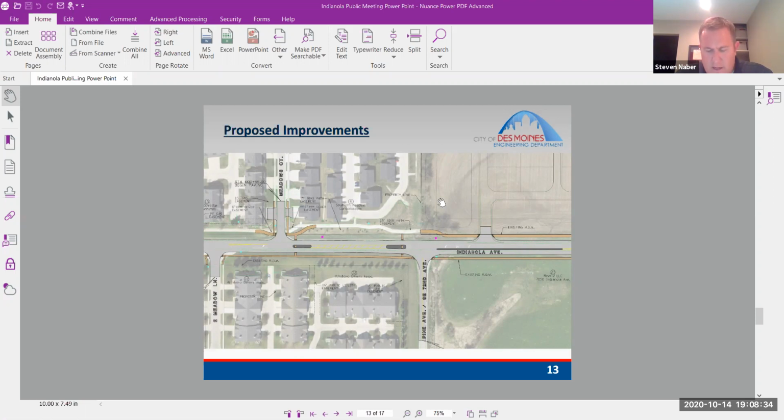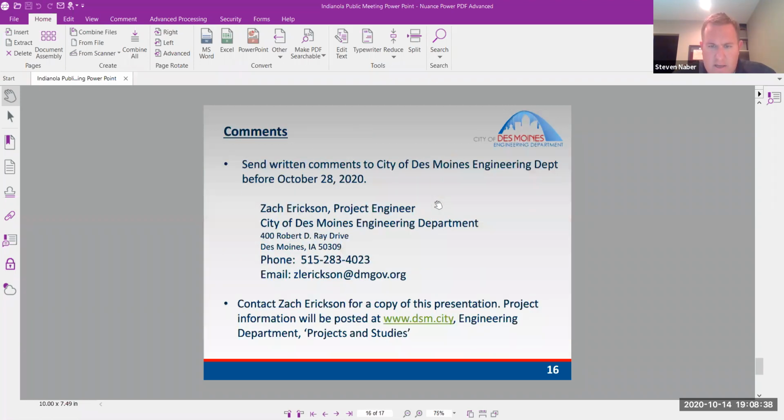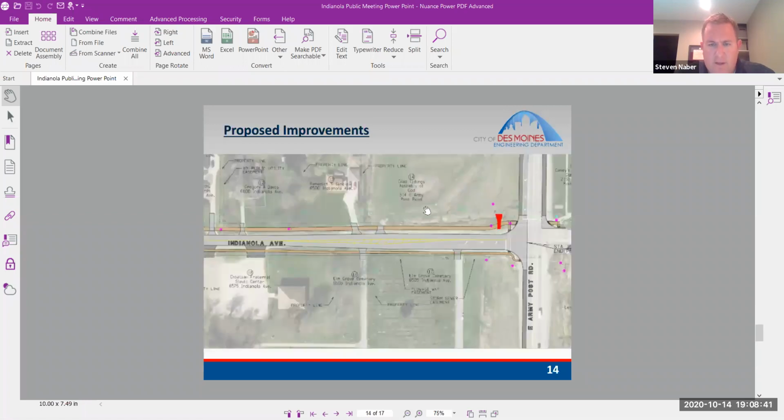We heard discussion on traffic, and we recorded a couple of comments about consideration for a right turn lane from Indianola northbound to eastbound Army Post Road, with comments of one rear end collision that occurred, and also traffic volumes. That's something we will have to circle back on with our traffic consultant to see what the volumes and crash data were for that location. I also heard comments on sanitary sewer; we're circling back with public works to see whether a sanitary sewer would be installed in coordination with this project.